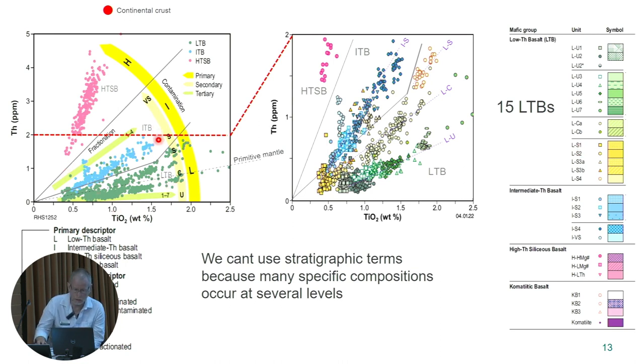So the low thorium, intermediate thorium and high thorium basalt classification itself already is telling us something about contamination. So that forms the first letter of our nomenclature: L for low, I for intermediate, H for high, and we introduce a secondary measure of contamination. So within the low thorium basalt classification, we identify U for uncontaminated, C for contaminated, S for strongly contaminated, and so forth. So a basalt that's down here, for example, that's a low thorium basalt, L for low. It's uncontaminated, so LU, and it's not fractionated, so LU1.